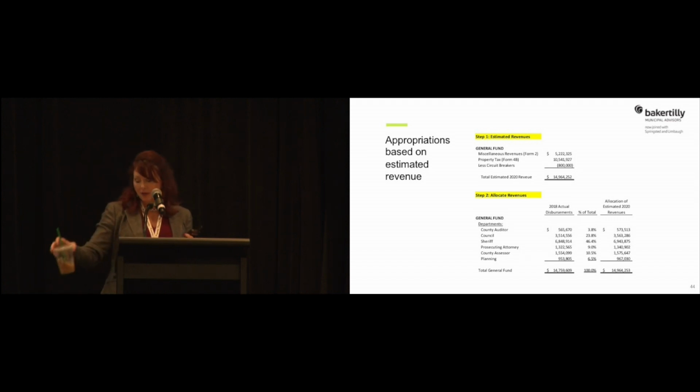Now, you do want to take into consideration one-time capital expenditures, throw those out. We just want to look at recurring costs. So we're just going to assume that these are all recurring costs. So this is one method.